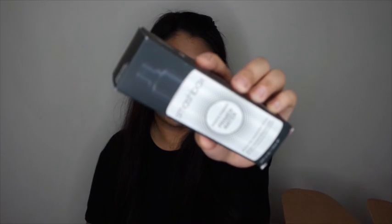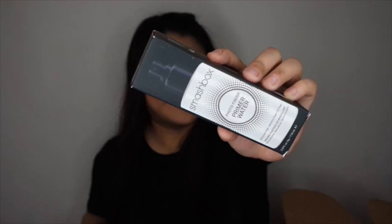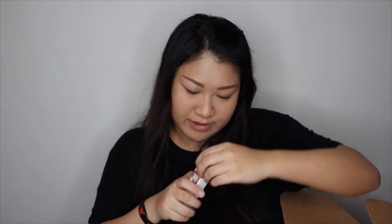Thank you. And this is our favorite, Smashbox Photo Finish Primer Water. She swears by this product, so she got me one at a discount price to let me try it. Thank you, PACHI. Thank you so much. I keep on repeating thank you, but anyway. Oh my god, Dose of Colors, this is one of the brands that I'm going after. Oh my god, this is so pretty. Everything is so pretty.